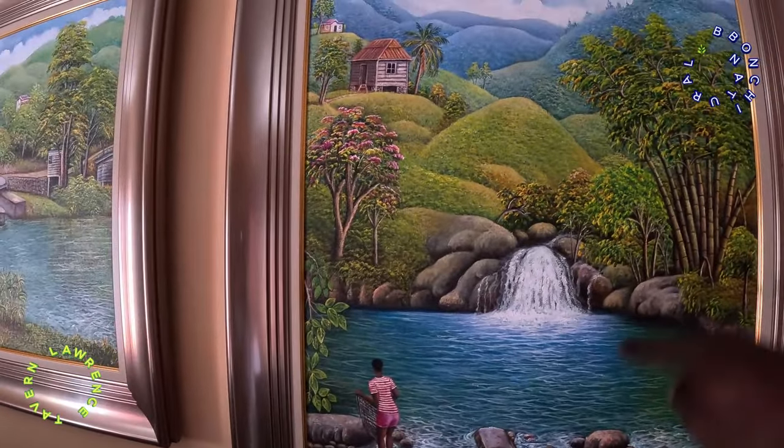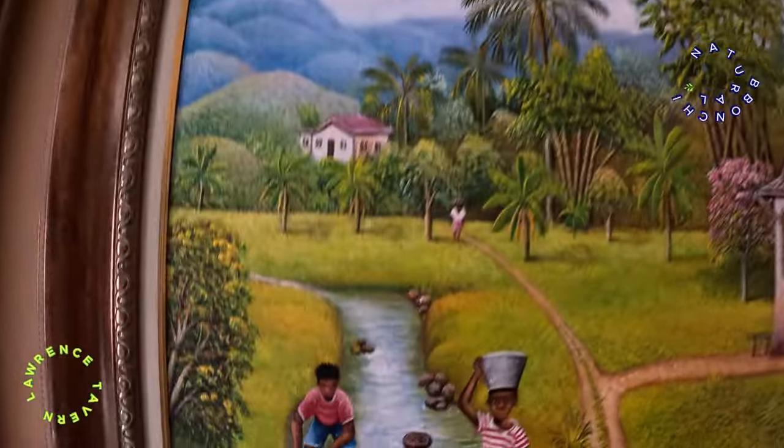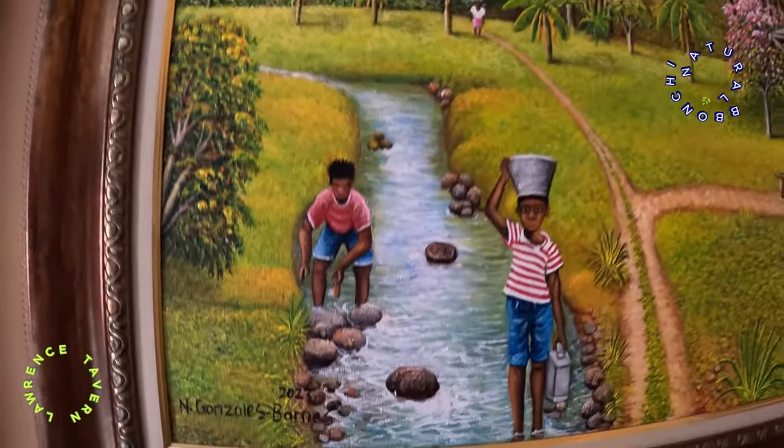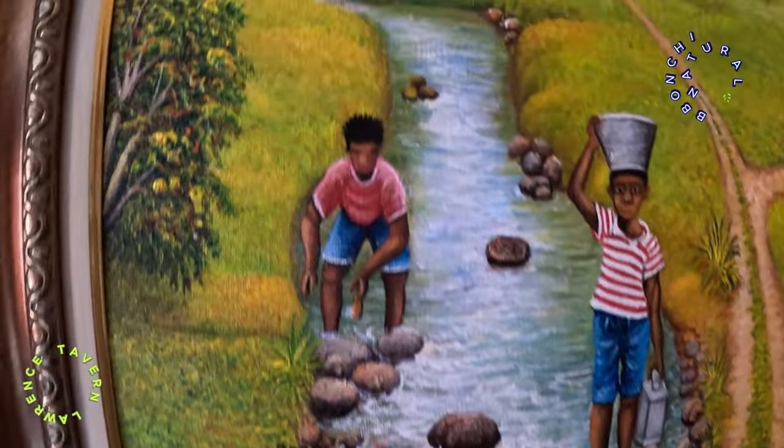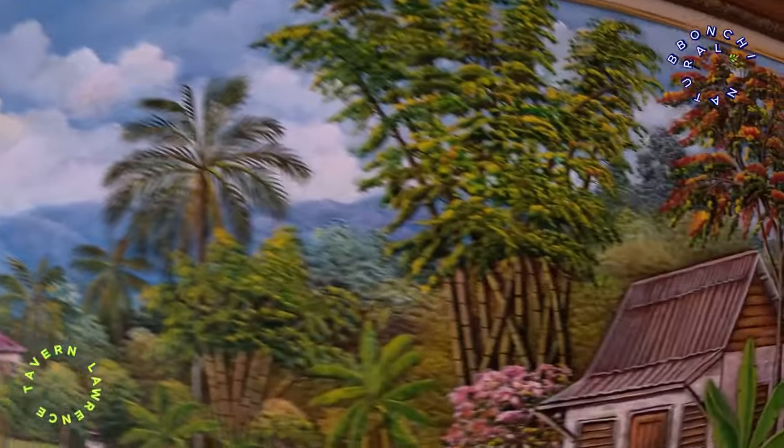Because I know this waterfall. Yes, that's way up in the hill, up in the top of the hill. And that one is Montauble. It's in this area. Montauble, that piece there. Wow.